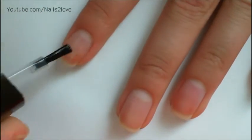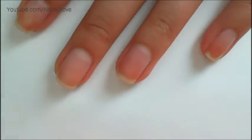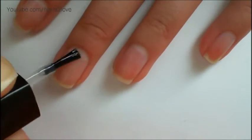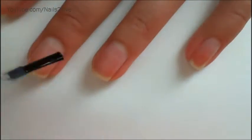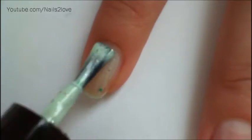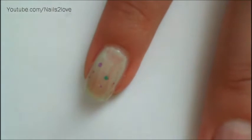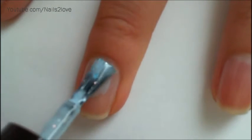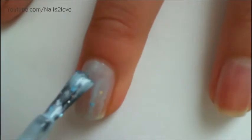Let's start by applying a layer of base coat onto our bare nails. Now I'm going to apply the first layer of the polishes onto my nails. As you can see, it applies very streaky and it isn't opaque at all. It doesn't look that nice and my first thoughts about these polishes were not that good.